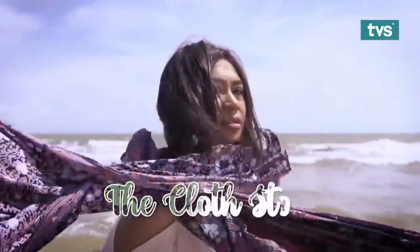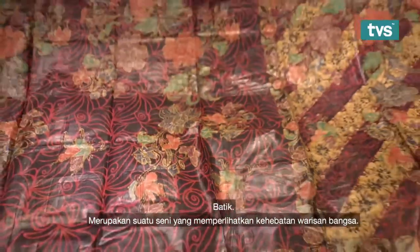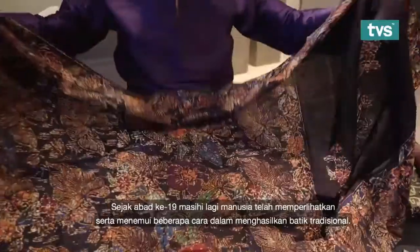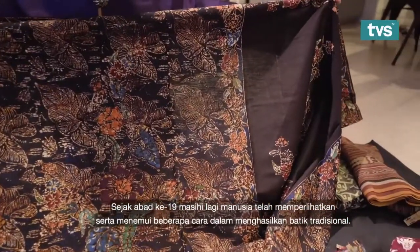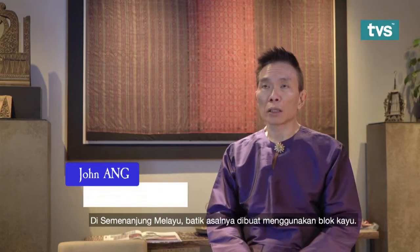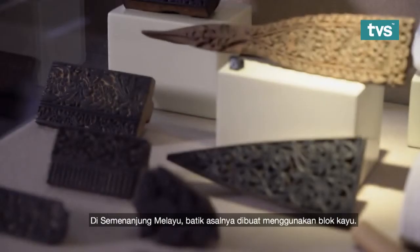The Cloth Story. Batik, an art form that showcases the brilliance of a nation's legacy. Since the 19th century, humans have found and tried out a few ways of producing traditional batik. So in the Malay Peninsula, originally, the batiks were done on wooden blocks.